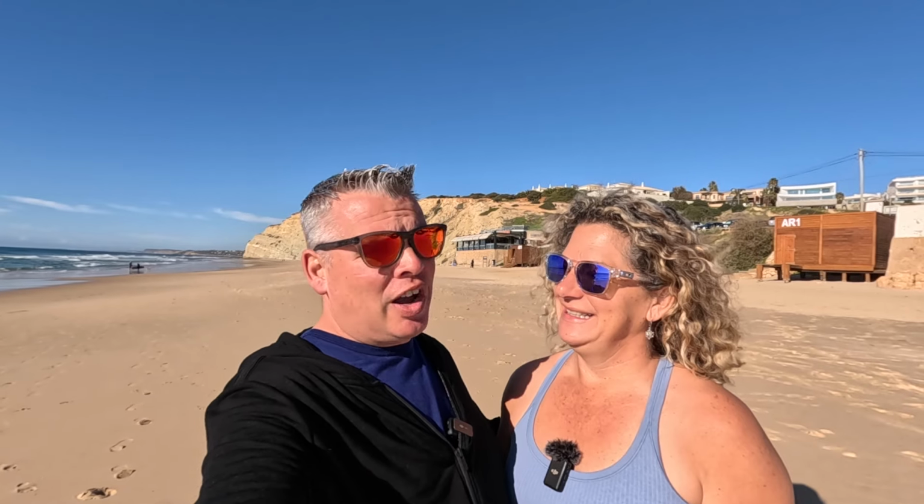Yeah, so this is a really special place where we're at today because our journey actually began here back at the end of 2023. Okay, so we're here in Lagos and we rented a car for like the first time ever on our travels, which is pretty exciting. And we just want to see what the area has to offer around Lagos.